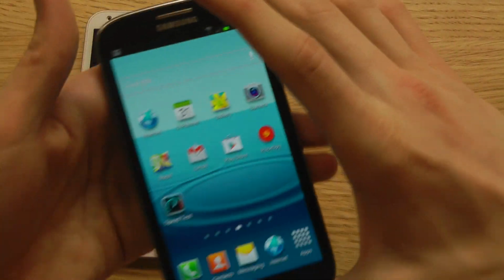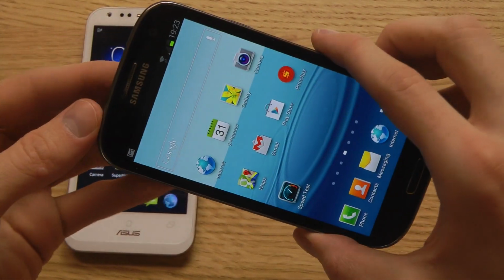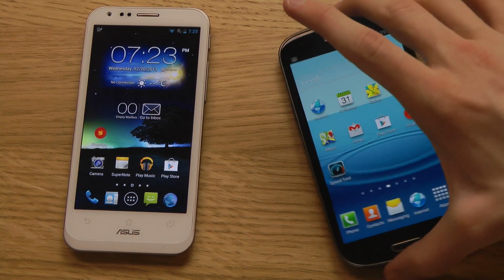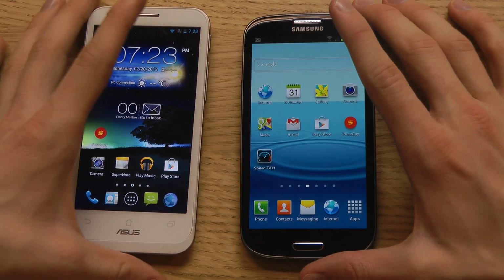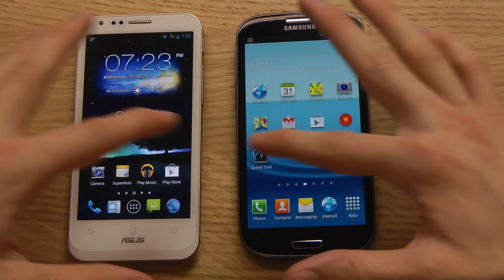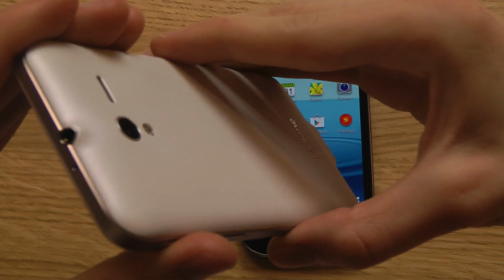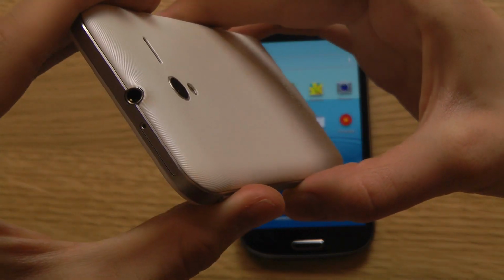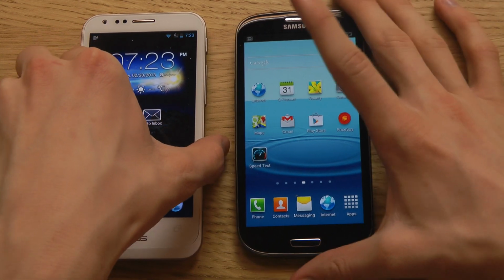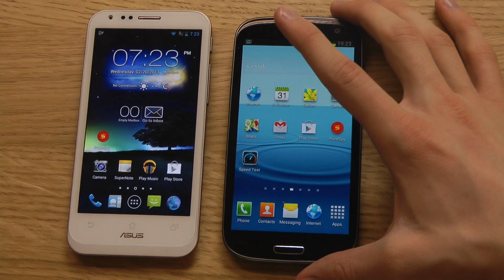You also get a removable battery on the Galaxy S3, which is a ton better, so you can remove the battery if you drop the phone in water, and also you get an SD card option to insert an SD card up to 64 gigabytes. So if you buy the 16 gigabyte variants of both of these, you can't expand the memory with the Asus PadFone 2, which could be very, very bad if you take a lot of pictures with your device and don't want to transfer files all the time.